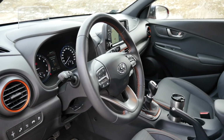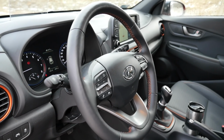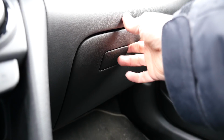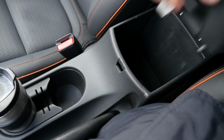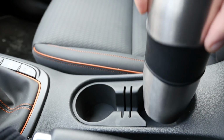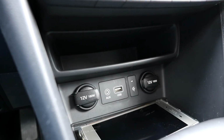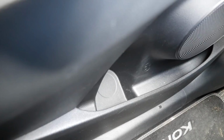Dashboard is clean and simple. Classic round dials with a screen between them. Infotainment system is relatively easy to use. There is an average size glove box, average size storage under the armrest, a couple of cup holders, a place to put and charge your smartphone because this Hyundai gets induction charging. Door bins are also adequate.